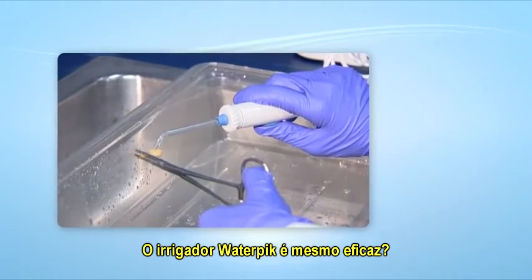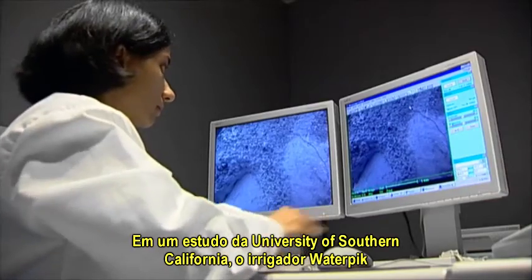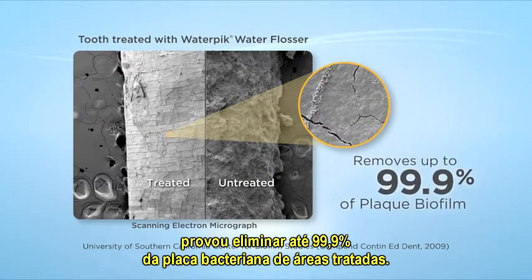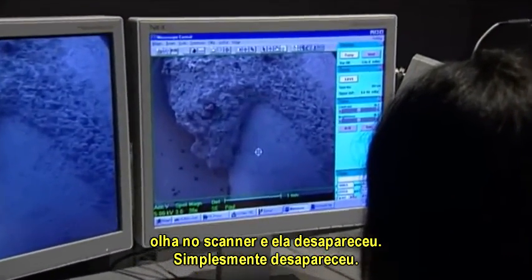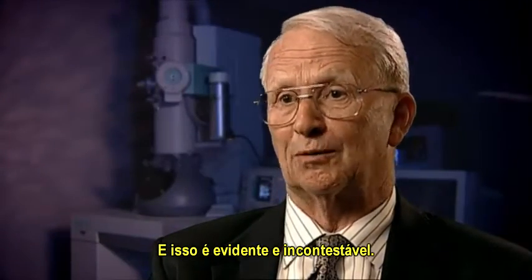Just how effective is the Waterpik water flosser? Let's take a look at the research. In a study at the University of Southern California, the Waterpik water flosser was proven to remove up to 99.9% of plaque biofilm from treated areas. You apply the Waterpik to plaque on the surface of a tooth, and you look with a scanning scope, and it's gone. It's simply gone. And that's unequivocal and unarguable.